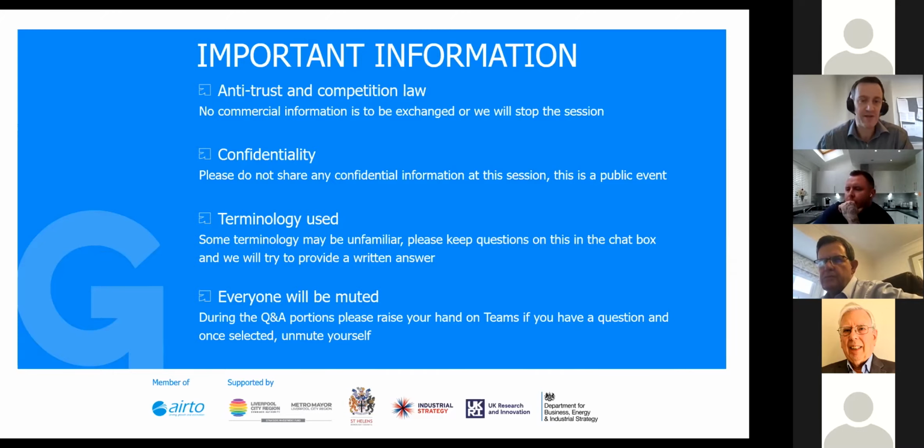The other thing to note on that line is confidentiality. This is an open session, so it's not governed by any confidentiality agreements. So please do not share anything that might be sensitive during this session. If there are topics that you want to discuss that might be confidential, then I'm more than happy to arrange a separate session under NDA to discuss those.